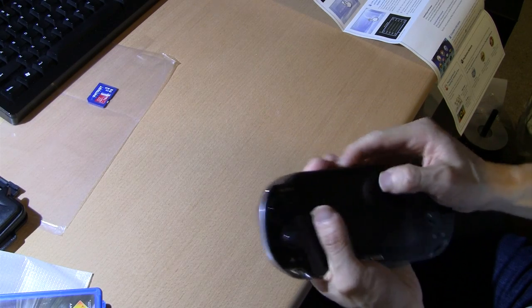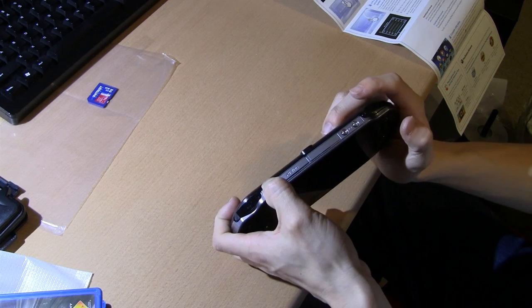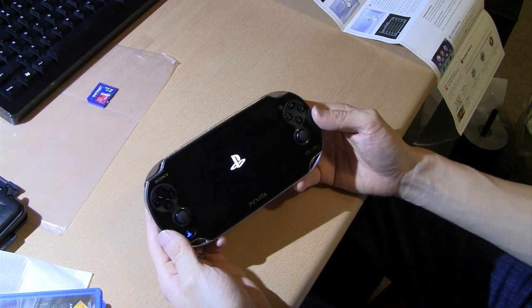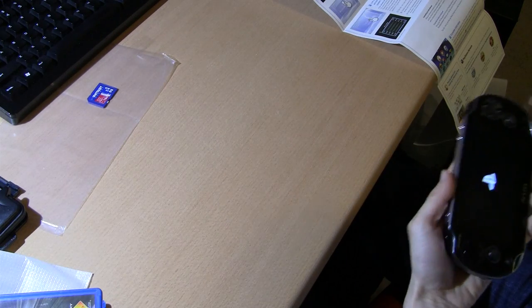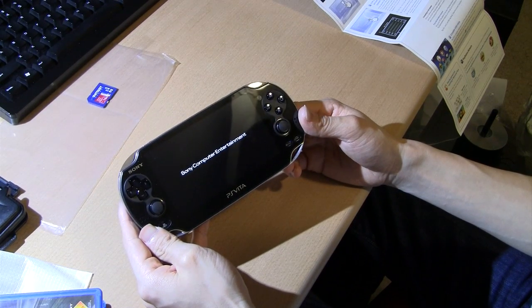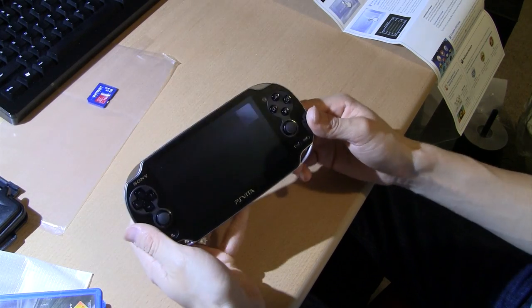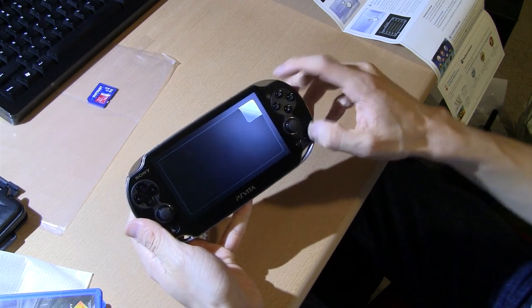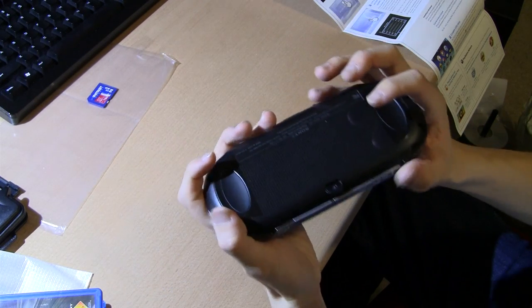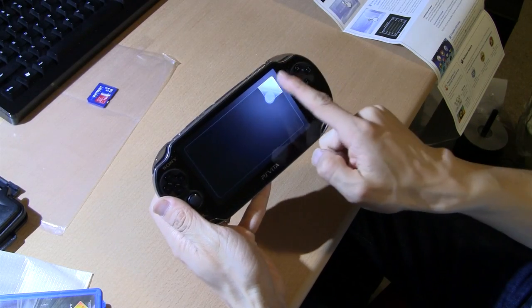There we go. Let's turn it on, see if there's power. Oh, power button's on top. Oh, actually it is power. It just took a little while to hold down. And clean the screen, it's very dusty. So it's powering on. It says Sony Computer Entertainment. Oh, also this has two cameras. One in the front, right here above the touchpad. And then one in the rear for taking pictures and using AR games. So it's touchscreen.